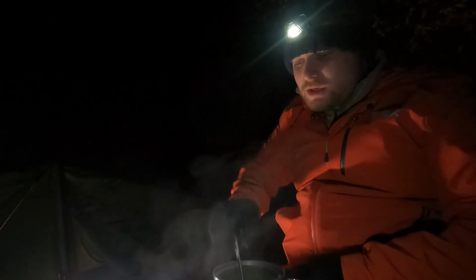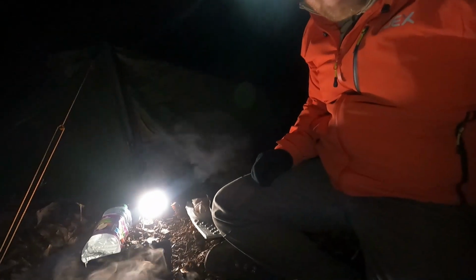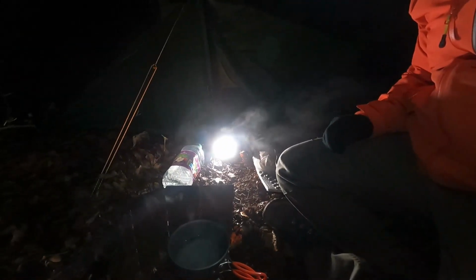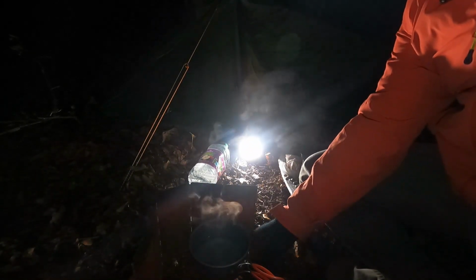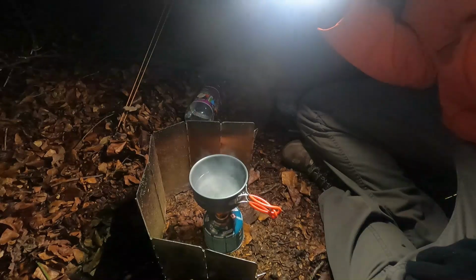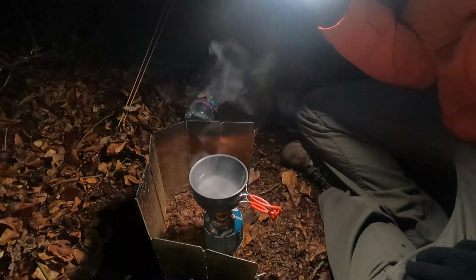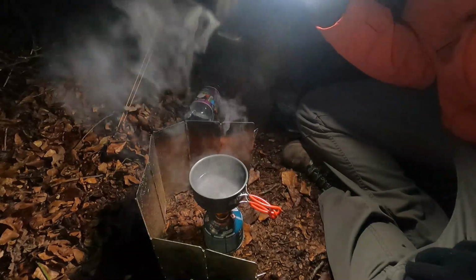It's a little bit stodgy, so what I'm doing currently at the moment, let's see if we can see, I'm just boiling some water. I've got some gravy granules. Let's move that light. And yeah, gonna make some gravy, and I've got some corned beef, so I'm gonna put the corned beef in there, warm the corned beef in the gravy, and then add that to the mash. I think that should taste nice.